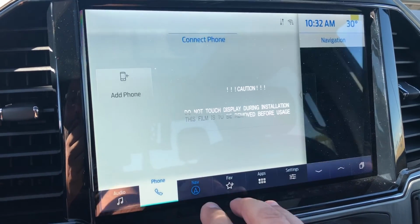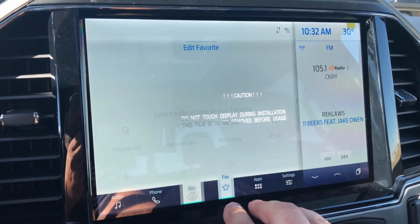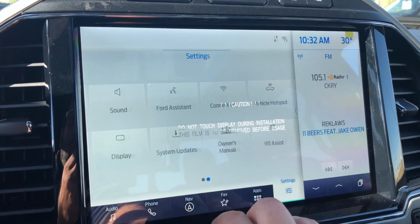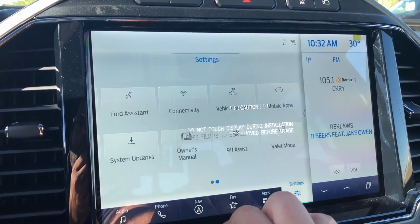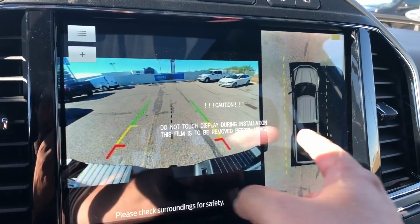That's where you'd add a new phone. You'll have a navigation system as well, so that way you don't get lost. You can set up your favorites. You got some vehicle apps there, as well as vehicle settings, which do include valet mode, 911 assist. This is also where you'll see the feed from your backup camera and your 360-degree camera.